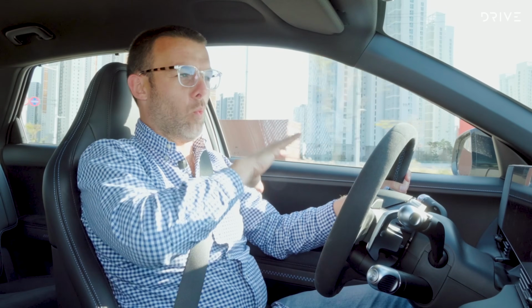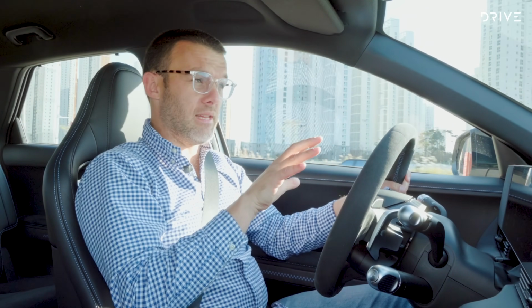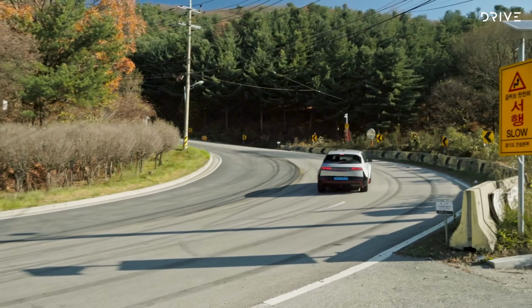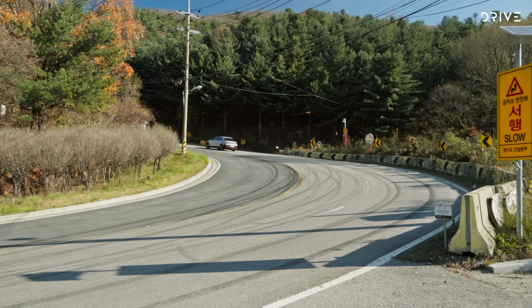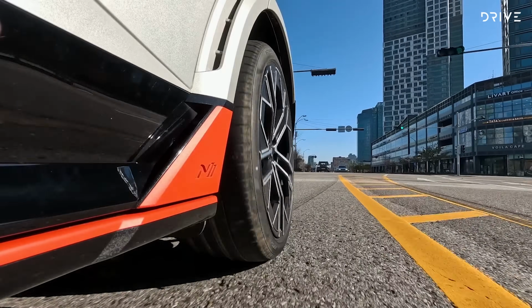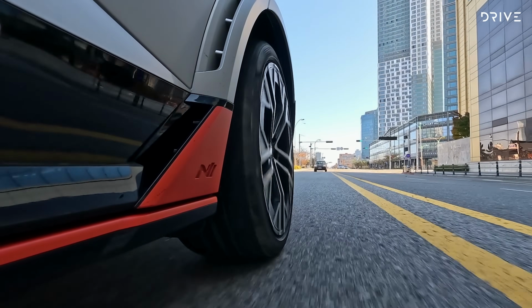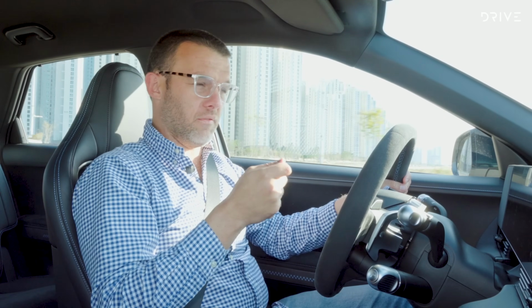This thing has reworked front suspension. It's completely reworked, in fact, and the rear has been overhauled as well. It's stiffer, there's more adhesives, there's more welding. The steering has been stiffened to the point where even the column in front of me here, the way the column mounts to the dashboard, has been strengthened up as well. So this is a different driving experience to an Ioniq 5. When you start ripping through the corners, you can feel the feedback.